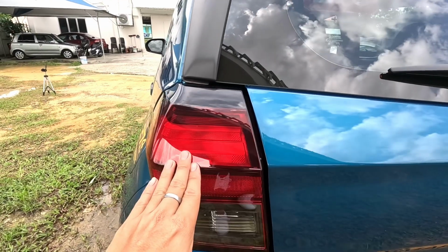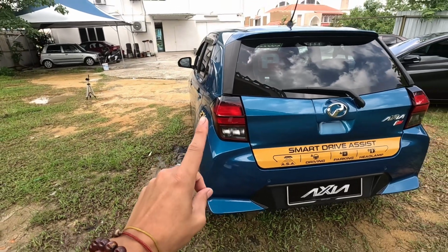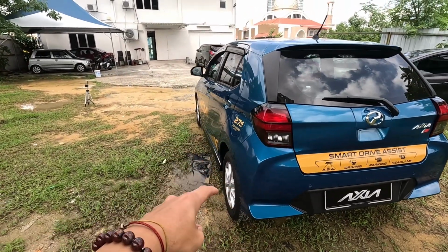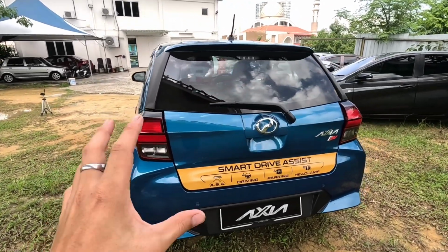But this one actually comes with bulb instead of LED. Yeah, but maybe in future Perodua will launch a variant with 15-inch wheels and LED rear lights. Hopefully they will come out with something like that.